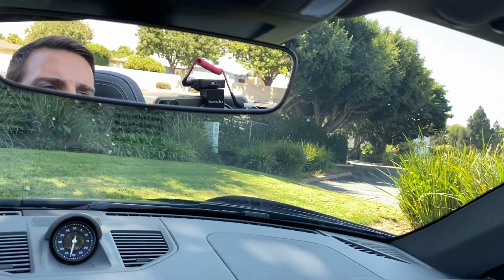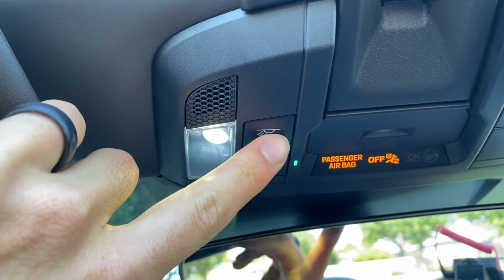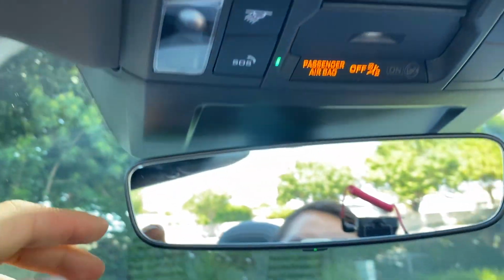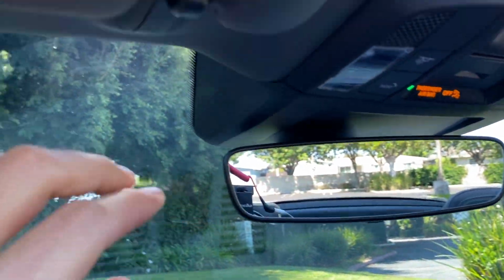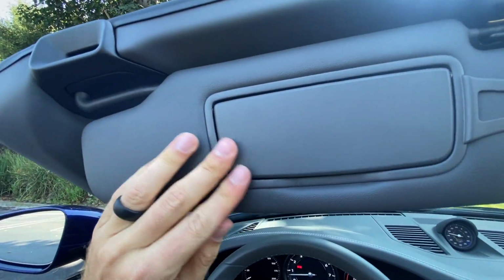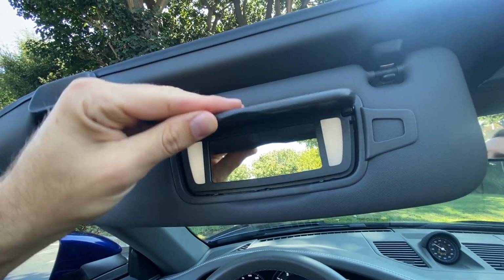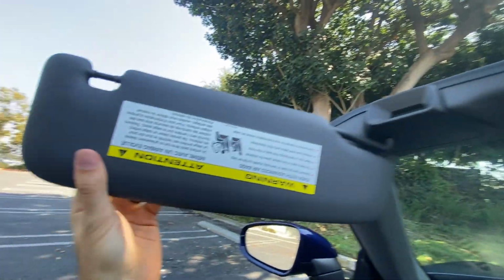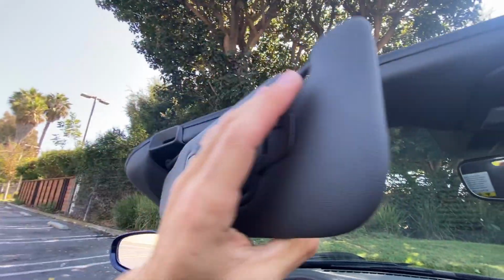And then up here, we've got some LED interior lights. Plastic backing for your rear view mirror. And then how about these sun visors? Yeah, well, they are made of leather. That's nice. With a plastic cover for your mirror and lights. But I want to know if they slide back. No, they don't slide back. That's unfortunate.